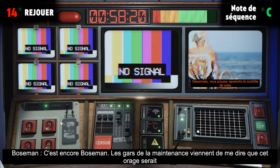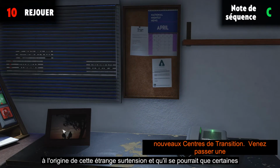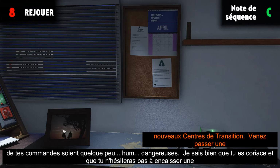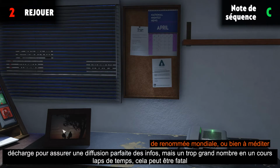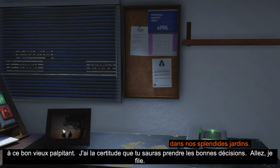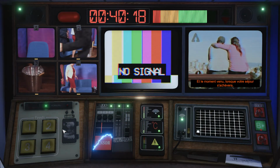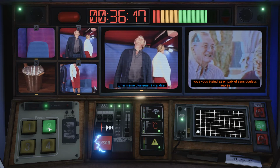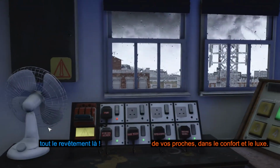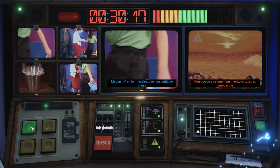Now, Boozman again. Just heard from the chaps in maintenance that this storm is causing the odd power surge. Some of your controls might be a bit dangerous. Now, I know you're tough and you can take the odd shock for the sake of a perfect news broadcast, but too many in quick succession can stop the old ticker. I'm sure you'll make the right decisions. So sorry about all these buckets. We seem to have sprung a leak. Well, several, actually. You're going to need a whole new lining up there. Triple silk, I shouldn't wonder. We'll look into it. It's so good to see you again.